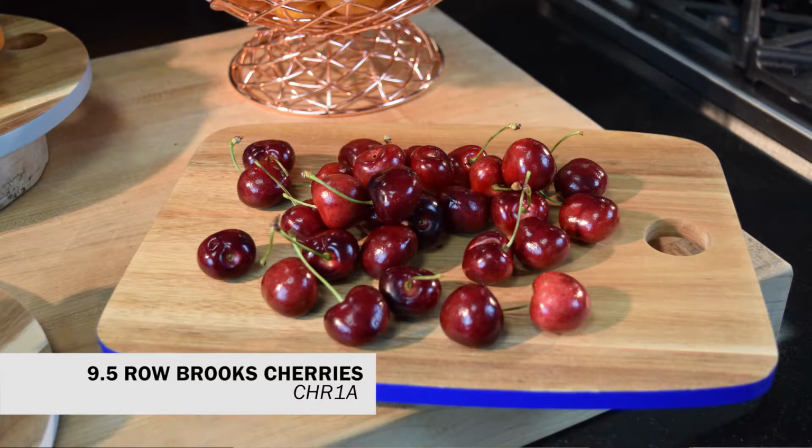Let's start off with the cherries. These are California cherries. This is the Brooks variety. It's a 9.5 row, which is a pretty decent size. They haven't had their best season this year, but we've got the best cherries available.